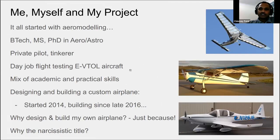The first thing is me, myself, and my project. For me, I got the bug first when I started building and flying control line models as a teen, and it's never really left me. I got my bachelor's in aerospace engineering in India and then came to Stanford for my graduate studies. My PhD thesis was on extracting energy from random gusts of wind. Some birds are able to do that, and birds or small aircraft can even sustain flight just based on the energy in the gusts. That was a fun project to work on.